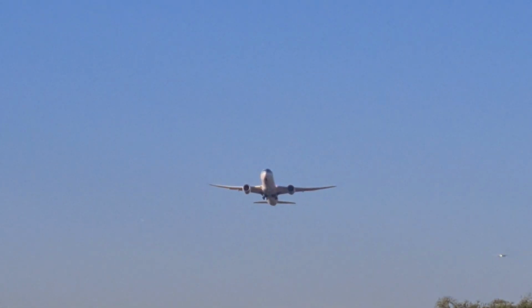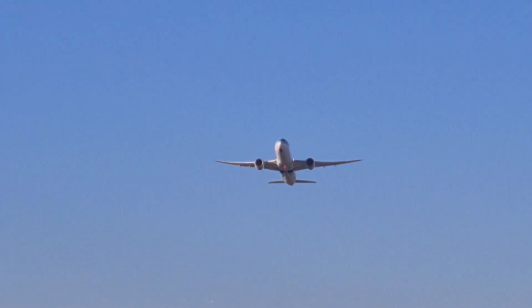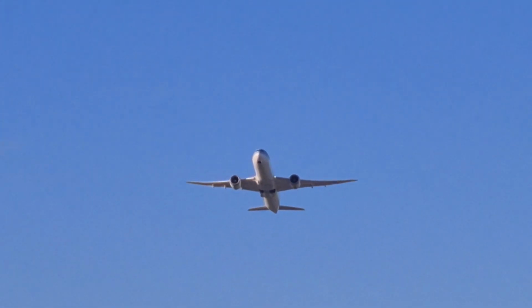Boeing 787-9 Dreamliner heading to Incheon, Seoul, Korea.